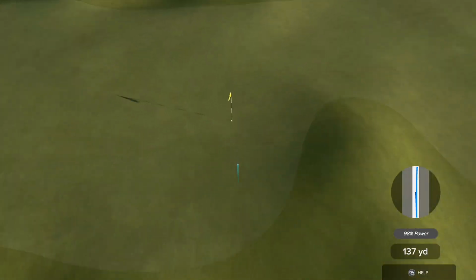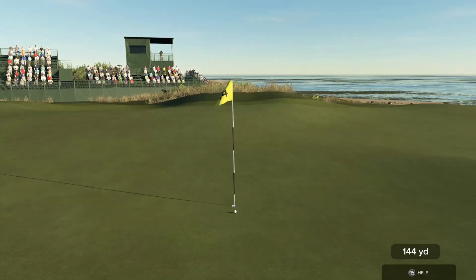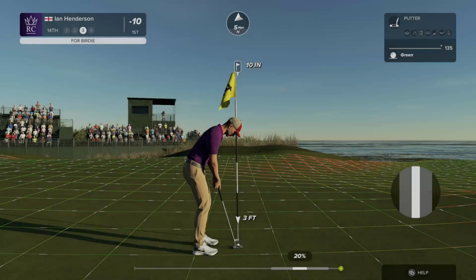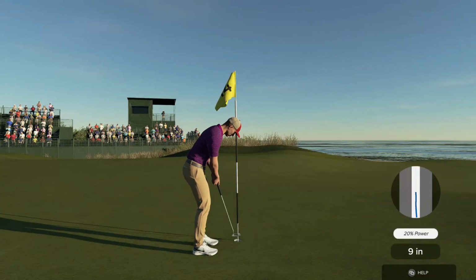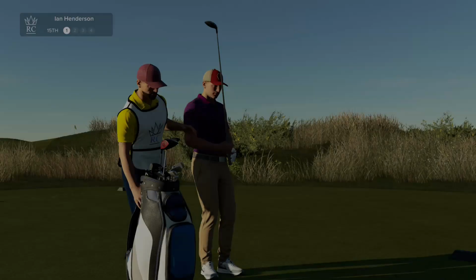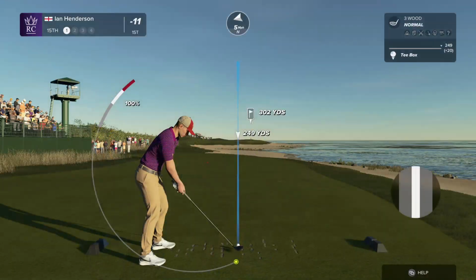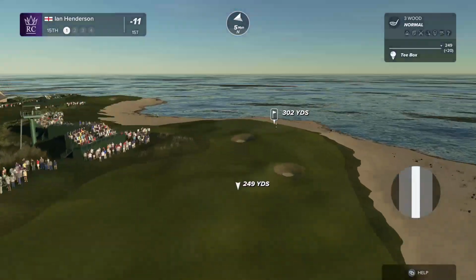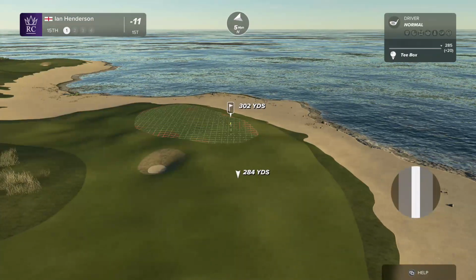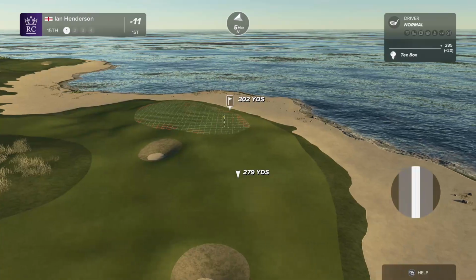This one looks to be on a pretty good line. What a quality shot that was. Phenomenal shot. Kick in birdie. Well done. Still in the lead now after that hole. Welcome to the tee of a par 4. Standing on this par 4 and leading. What's the strategy? What's going on through their mind? Attack it or lay back?